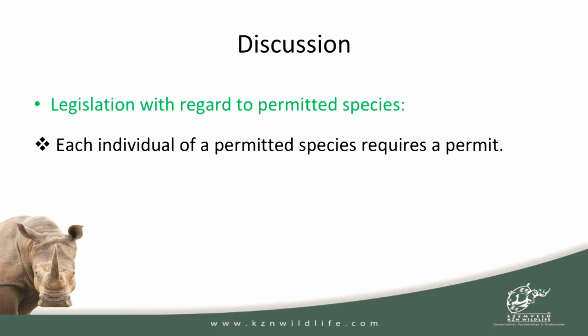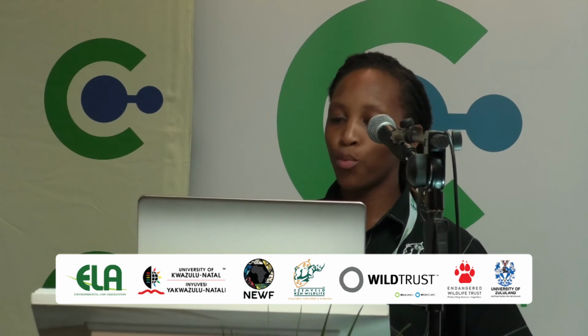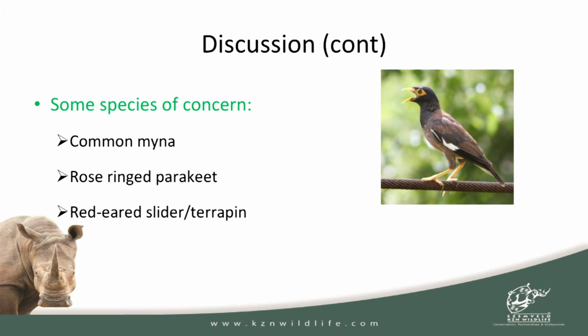Permitted species are species that have the potential to be alien invasive species. Thus, the permit requires one to follow strict rules and regulations in terms of having species as a pet. Such rules can include no breeding of the species to put the offspring up for sale without following proper protocols, or releasing the species out into the wild. So basically, permits protect biodiversity.